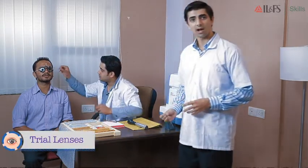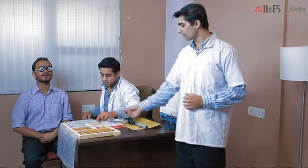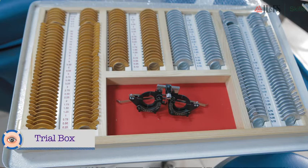The frame that Harish is placing on the patient is called a trial frame. We put the different lenses to check whether the patient's vision is improving. These lenses are called trial lenses. The trial lenses and trial frame are kept in the trial box.